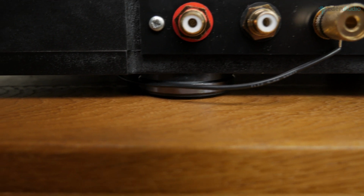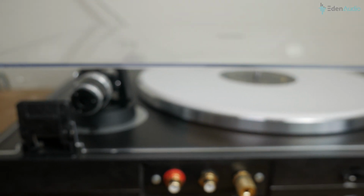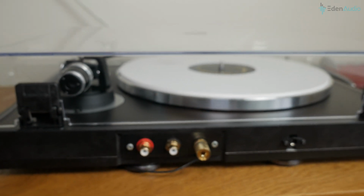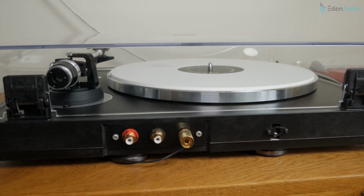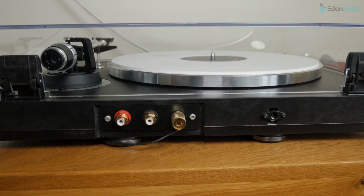There we see the little feet of the turntable. And there it is from the rear. It's not going to focus because the camera can't focus on a shiny surface. As I say, that then is the rear of the Dual CS-526.